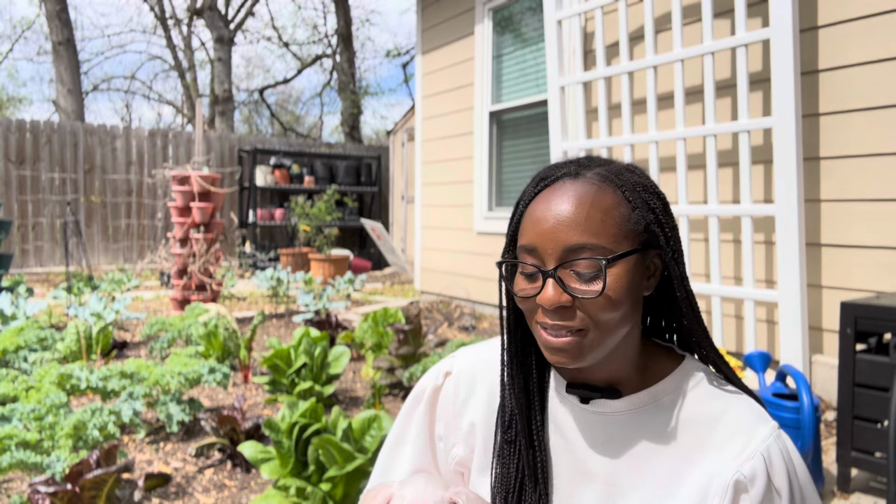So, it is time. I see everyone preparing their gardens, and I've been doing the same. But let's get into the video so that you guys can know what seeds you can plant for the month of March. Now, keep in mind, the majority of these seeds are going to be direct sown into the garden. So no fuss about starting them indoors and having to transplant them for the month of March. Let's get into it.